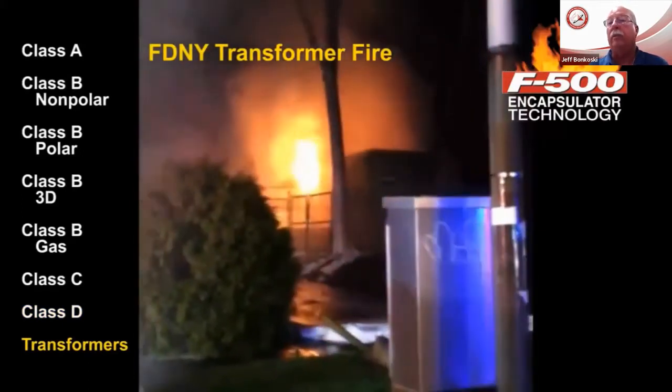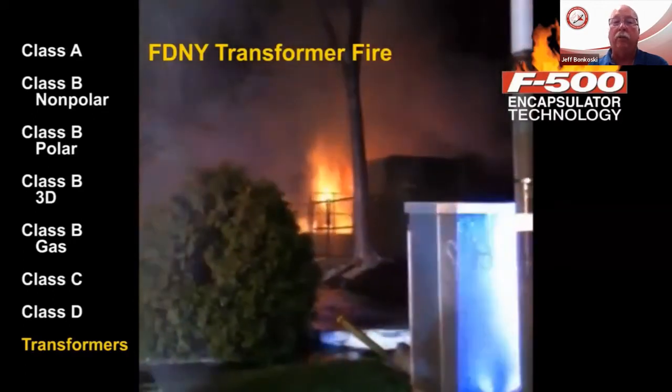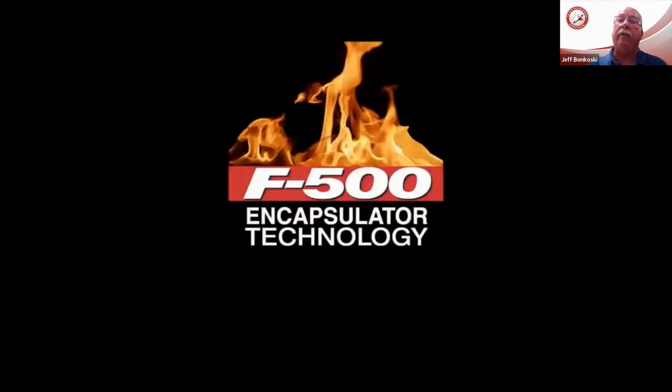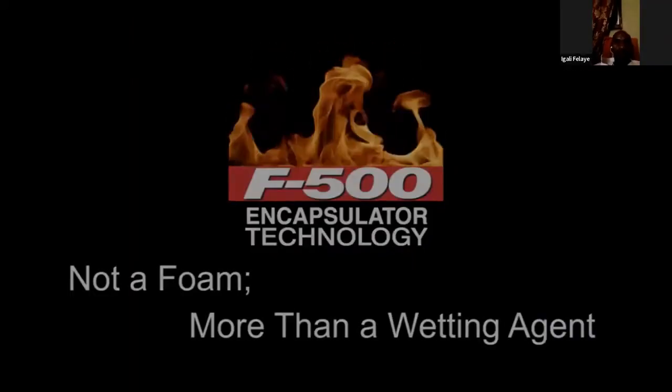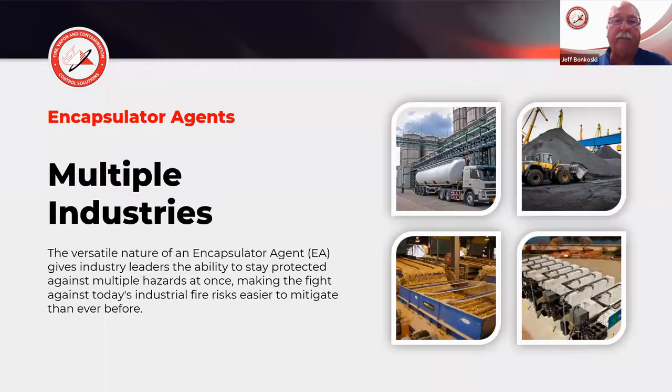And then transformers. Here's an example. This transformer's totally failed. It's no longer arcing. It's no longer sparking. So it's now a Class B fire in a Class C environment. So that Class B fire can safely be extinguished using the encapsulator agent F500.